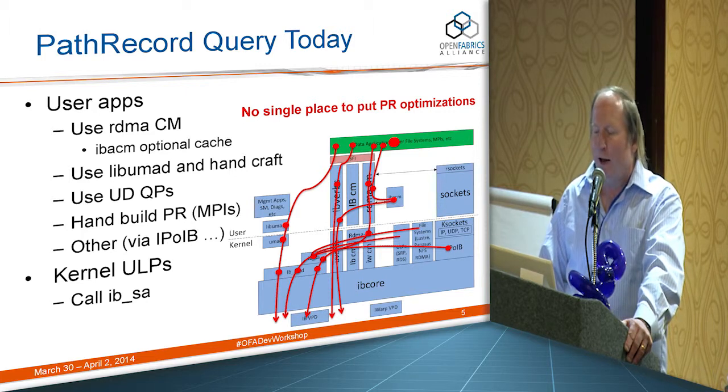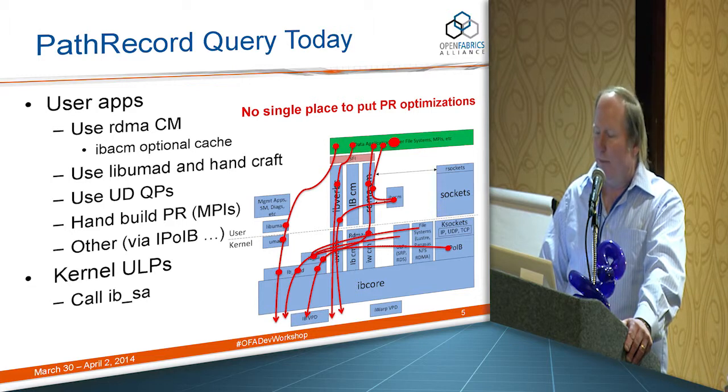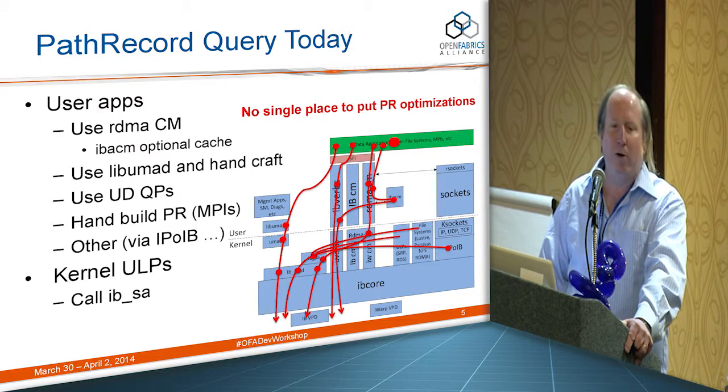So if we look at how applications today get their path records, we're going to see that some class of applications and some of the newer written ones are using the RDMA CM. And so that's going through this kind of set of train stops, working its way into the IBSA and the IB MAD stack in order to make queries off to the SA. There's an optional cache in the IBACM that can be used that changes the path, and now you go down an IB verbs-based path to get that information.